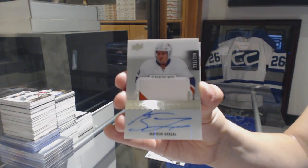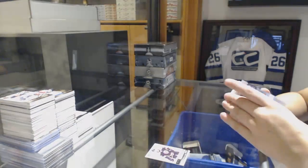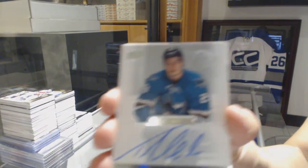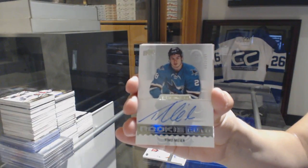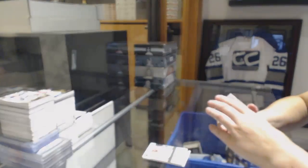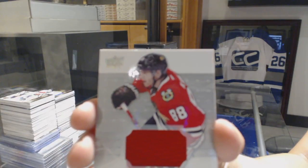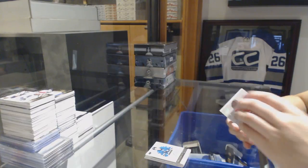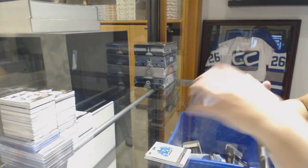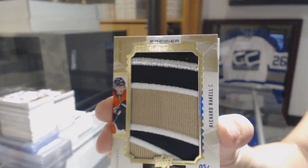Matthew Barzal rookie patch auto. Number to 399 rookie auto for the San Jose Sharks, Timo Meier. Number to 199 for the Blackhawks, Patrick Kane jersey. Some last spot mojo here. Mega patch number to 21 for the Anaheim Ducks, Ricard Raquel.